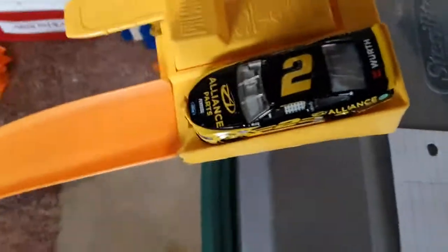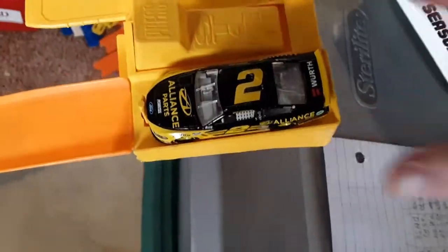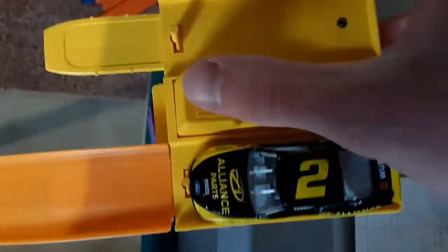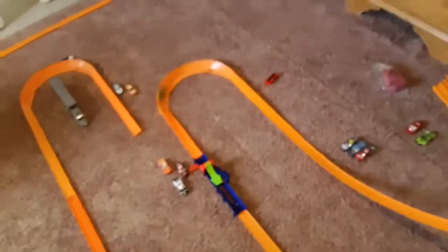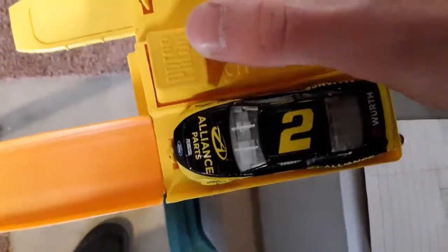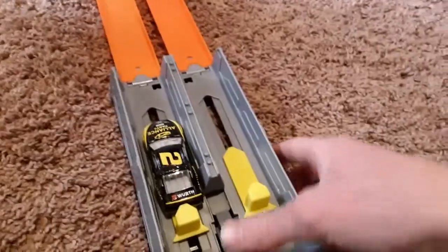And next we have Brad Keselowski in the last Team Penske car to hit the track. Both of his other teammates have advanced to the next round. Let's see if Brad can do that right here. Oh, what a hard hit for Brad Keselowski. But the track has been messed up, so we should probably give him a rerun. So here's Brad Keselowski. The track has been fixed after we broke another portion. 3, 2, 1. There he goes. On to the next round. And here he is for his second round.